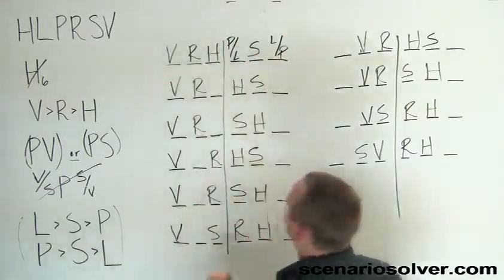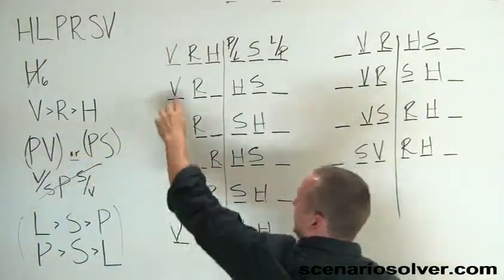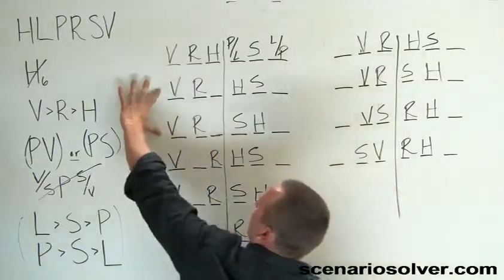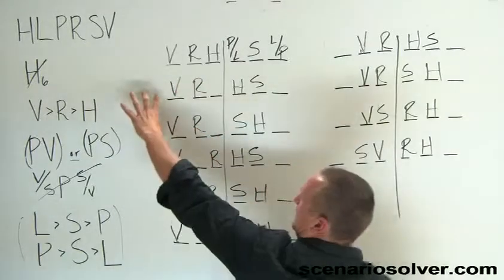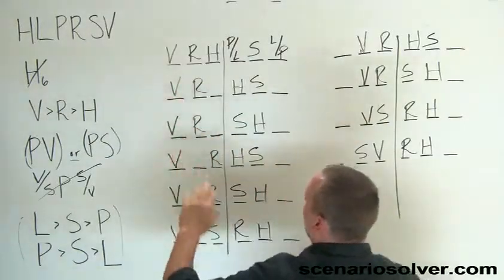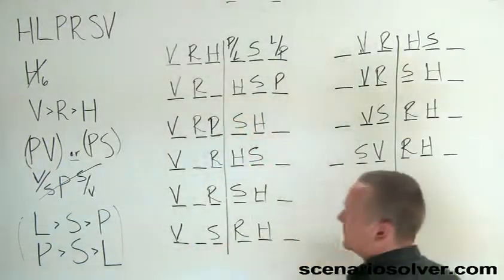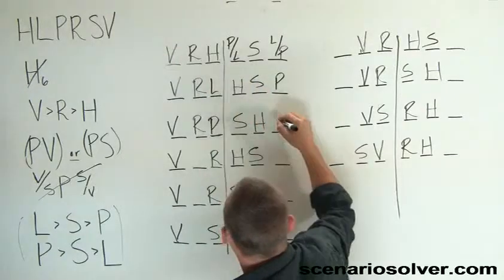All right, now what happens here, we don't have P next to V in any of these sides, right? P and V cannot be next to each other in these two. So we know for a fact, no matter what, that P and S must be next to each other because we've got to have this PS thing going on. So now it's a matter of filling in L.